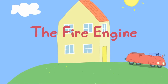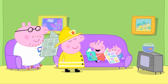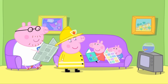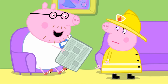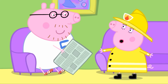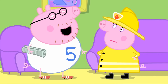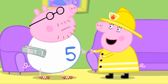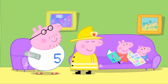The fire engine. Mummy Pig is dressed as a fireman. Mummy, why are you dressed like that? I'm going to the Mummy's fire engine practice. Oh, it's just a good excuse for a cup of tea and a chat. Well, what are you doing today, Daddy Pig? I've got a very important meeting with the Daddy's football team. That's just a lot of grown-up boys kicking a football around. We're having a barbecue as well.